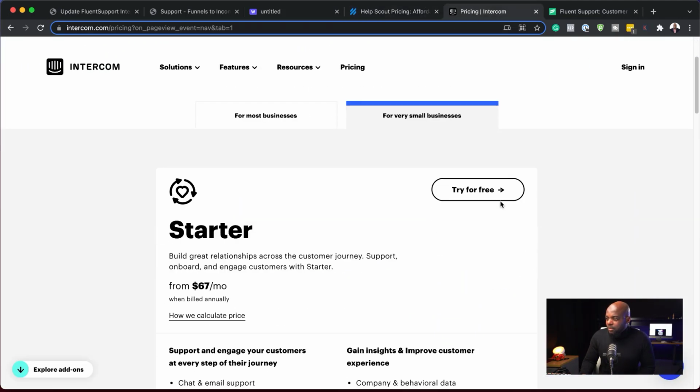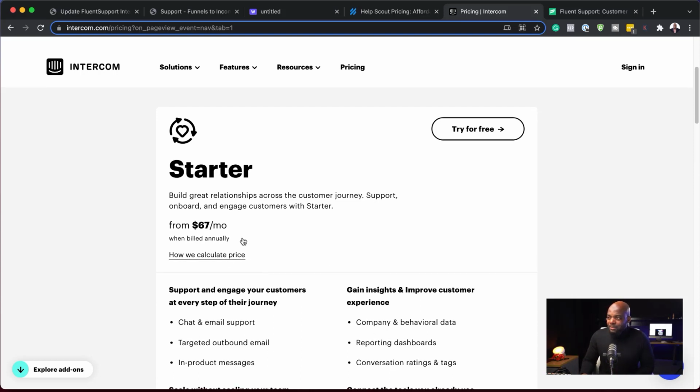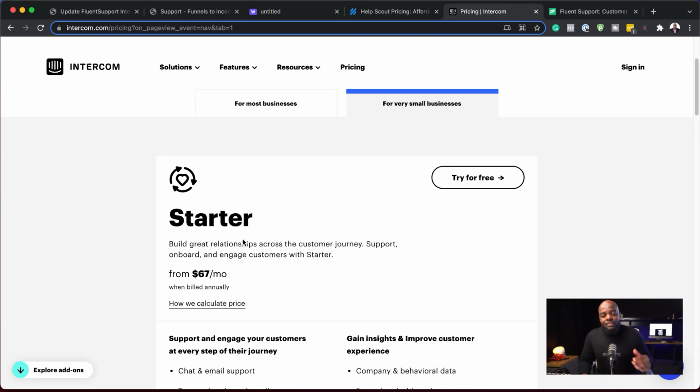If you come over here to Intercom, Intercom here is $67 per month, and this is billed annually. So it's going to be a massive upfront cost for you if you wanted a system like this. But again, this is the system that I was using, and it has quite a lot of issues because, as I mentioned, I have to be all over the place to make sure that I give full support to my customers.